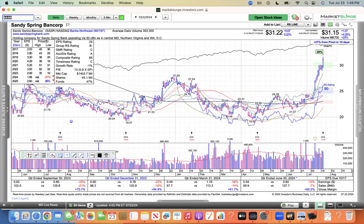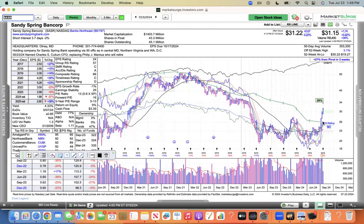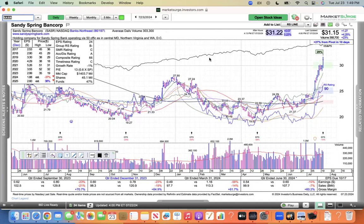SASR, another one making new highs. This is a smaller one, these small cap bank stocks, 1.4 billion. It only trades 300,000 a day, but you know what? I like performance. I like my stocks going higher. And if it's thin, oh well. You can see this one rallied off its bottom 14% 2 weeks ago, 10% last week, and already up 6% this week. So, I don't know what to tell you. I like stocks going higher.